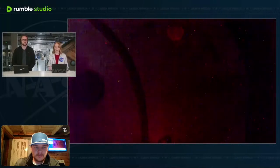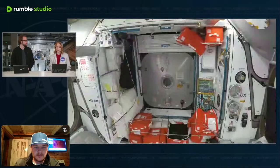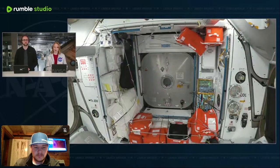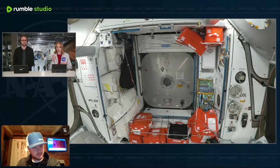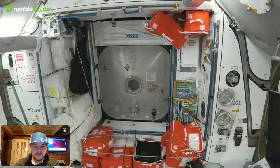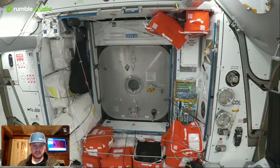The hatch on Dragon has to be open, as well as the station hatch, to then bring the crew onto the International Space Station. And there you're getting a live view from the International Space Station looking at the station hatch that will have to be opened before you can get to the Dragon hatch and bring the crew on board. They will be welcomed by the Expedition 72 crew, have a brief welcoming ceremony, and then go into a safety briefing and get up to speed and adjust to life on station, completing that handover period with the Crew 9 crew before Crew 9 returns home.